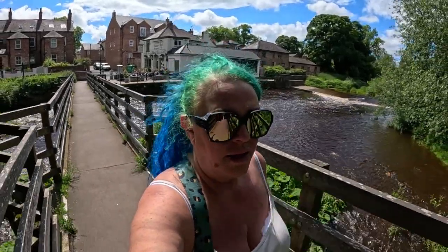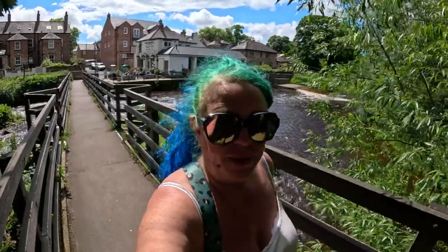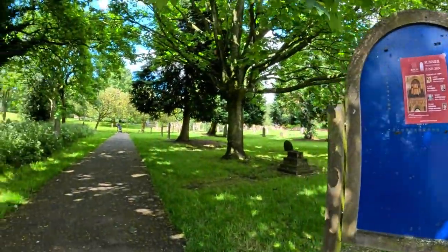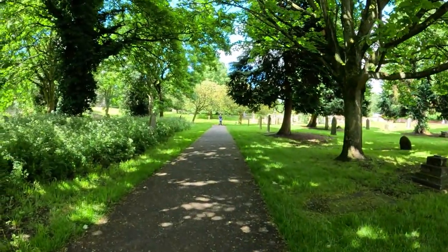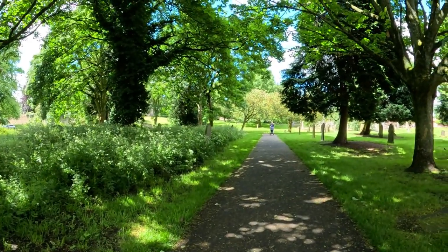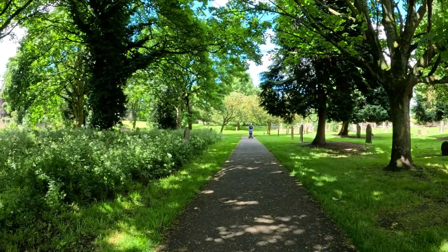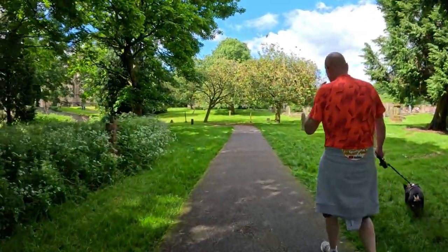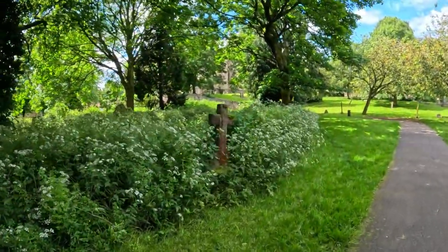So we're going to take a walk back up into the market square and a little walk round the cathedral. So we're just heading up on the path through Ripon Cathedral Graveyard. Oh, look at these. These are really, really old.